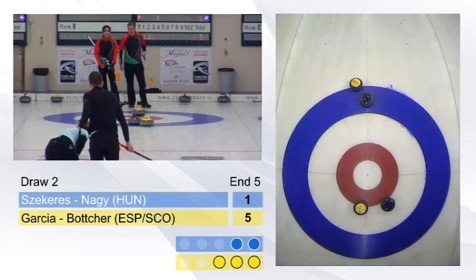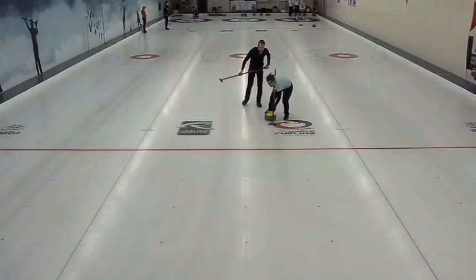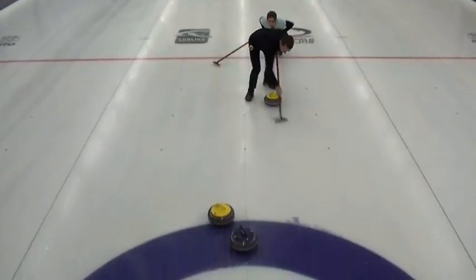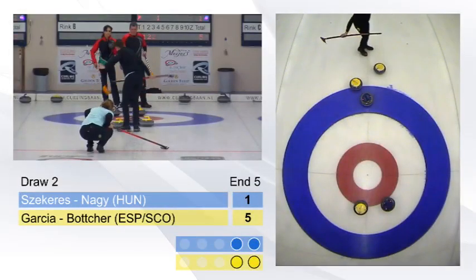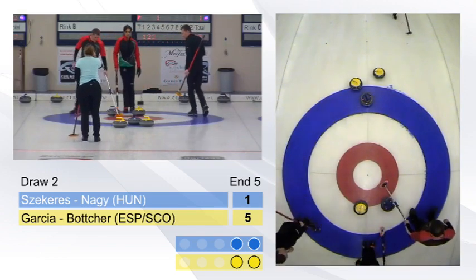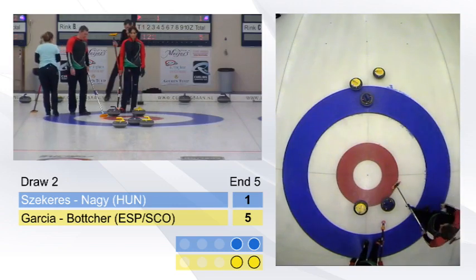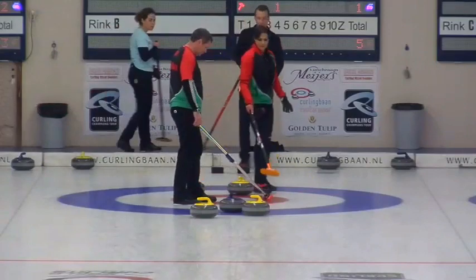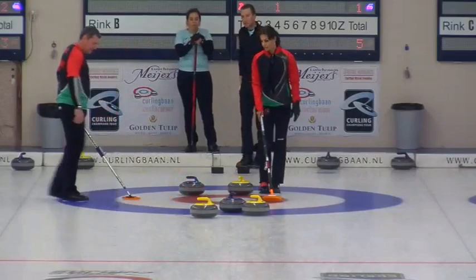Hard, hard, hard. Can I go to keep it straight? Hard. He's coming up a little bit short. He would have liked to get down on the top of the four-foot with that one, but was okay with the guard. His margin was that. He's sitting shot stone at the back. That's not a catastrophe, giving Hungary some opportunity to get a stone behind three guards.